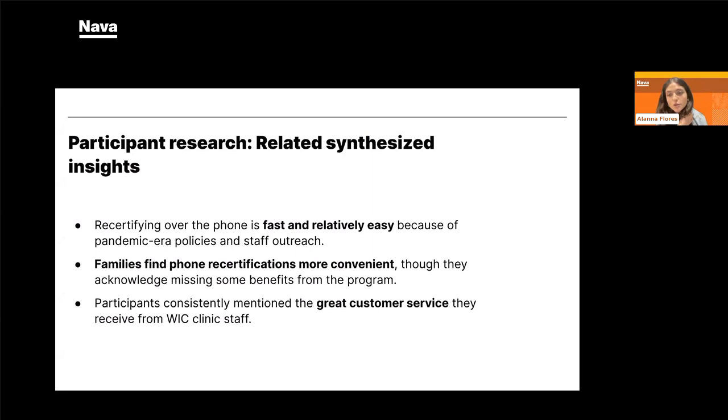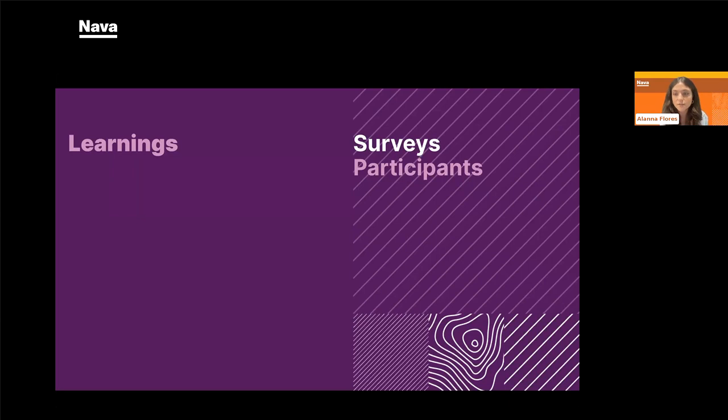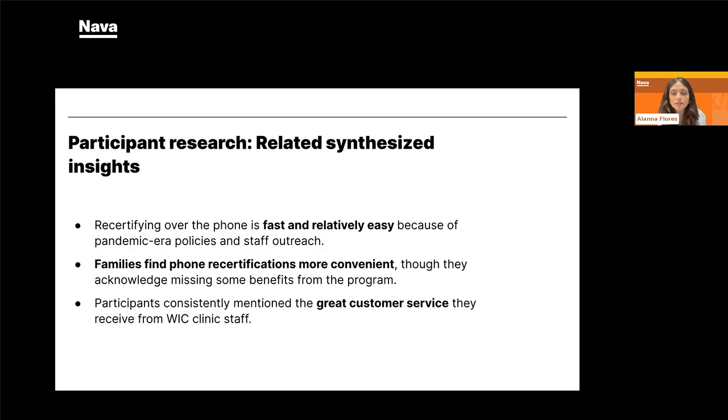We did user research in December and January with members of the Participant Advisory Council, and here listed out are some of the highlights of that research. The first is that due to adjunctive eligibility and federal waivers, some participants reported not having to provide any documents when recertifying, and that these recertification appointments often only took 10 to 15 minutes. And this is the reason that participants said that recertifying over the phone was relatively fast and easy.